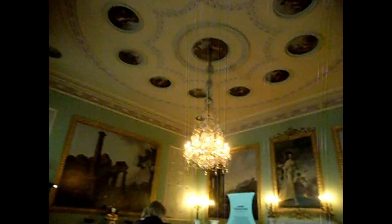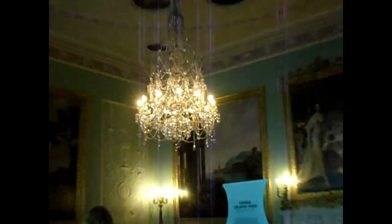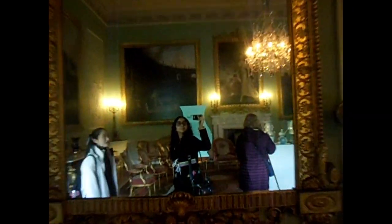And the mirrors, we need to talk about them. They were in every single room. They were so beautiful, but also so big. They took the whole wall. And also, I can see that they were so heavy because I couldn't lift them, but still so beautiful.